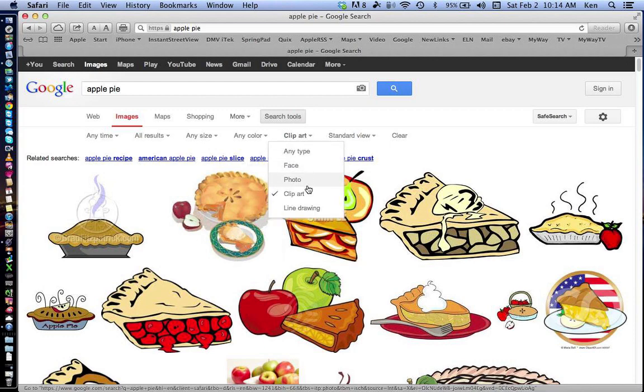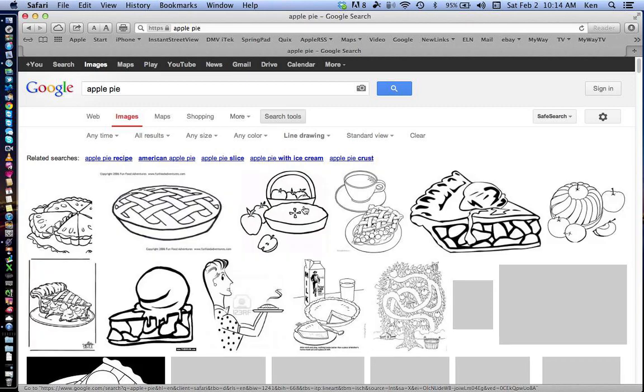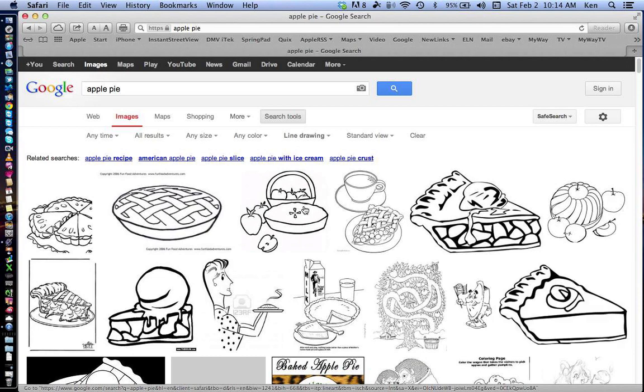The other one is clip art. The last one is line drawing. Line drawing works really well, and it also scales very well. You can zoom it up, zoom it smaller. It doesn't make a difference. It will stay very much like it is.